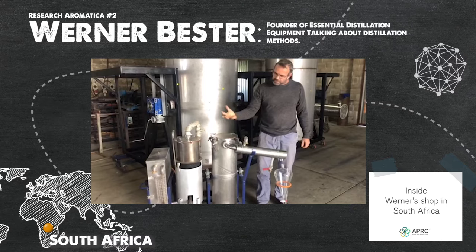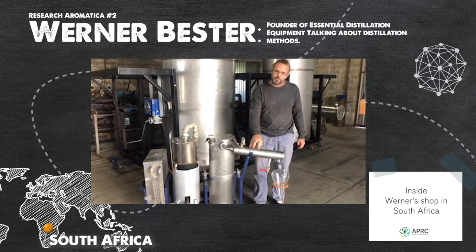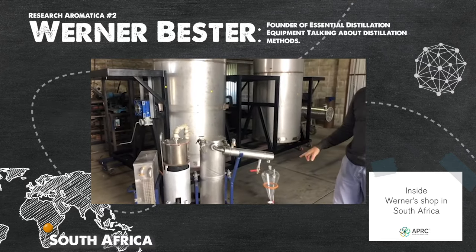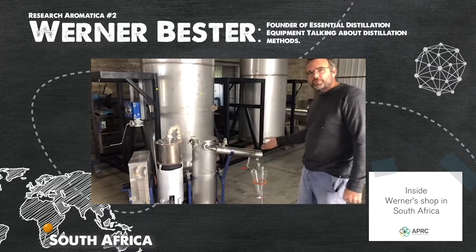Both the oil vapor and the steam in its gaseous form would go into a condenser where it would be cooled down to water and oil. And in this case, it would go into a simple glass separator where your oil would either float on top or go to the bottom.